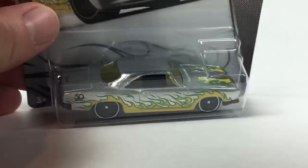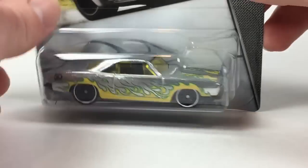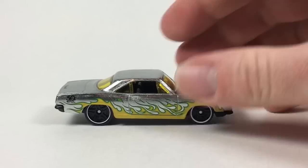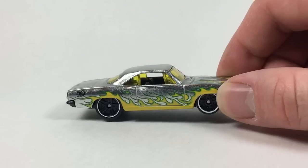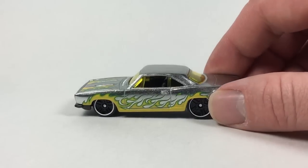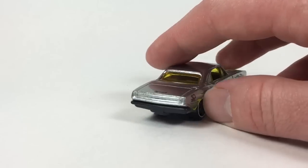So let's go ahead and take a quick peek at the art on the card. Looks nice. I'll go ahead and open it. And there's that guy. Of course, same deal. You've got flames on the top, flames on the side, and the 50th anniversary logo. We get a yellow plastic piece for the windows. Of course, plastic base, and pretty basic.